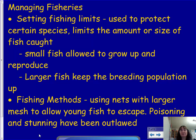And they also monitor their fishing methods. So using nets with larger mesh to allow those younger fish to escape. And then poisoning and stunning have been outlawed. They used to actually catch fish for markets and stuff by poisoning and stunning, which stunning means they electrify the water and it stuns the fish. They go unconscious and they float to the top. They do still use that stunning for research projects, but they can't use it to catch large amounts of fish to sell.